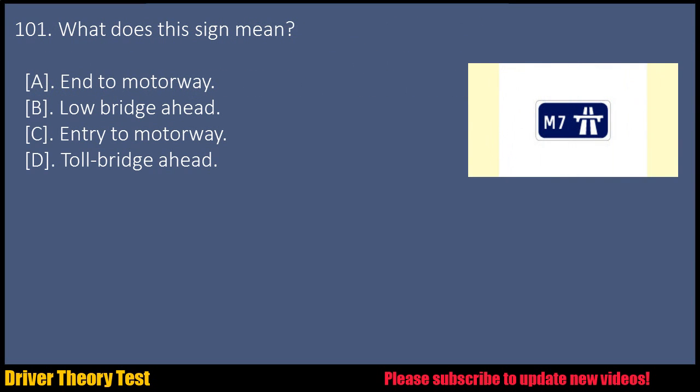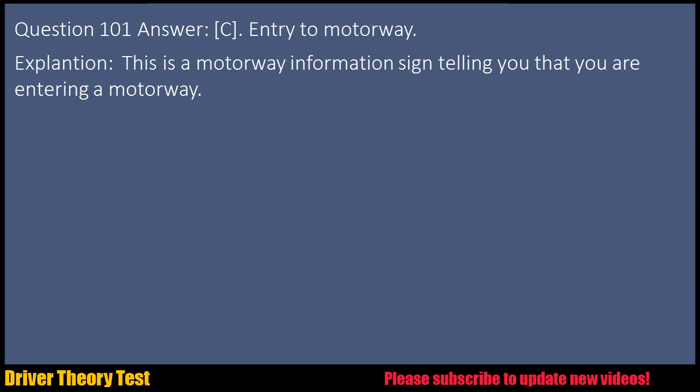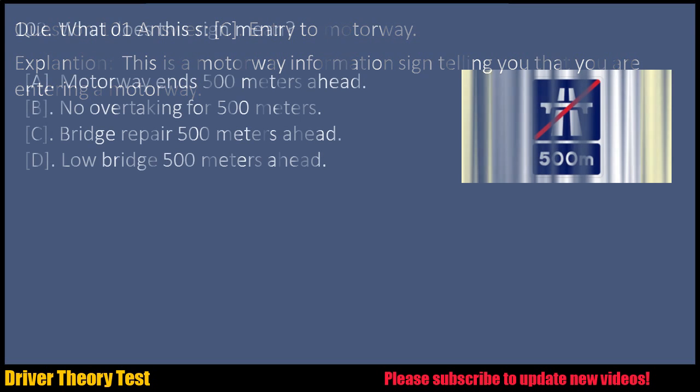Question 101. What does this sign mean? A. End to motorway. B. Low bridge ahead. C. Entry to motorway. D. Toll bridge ahead. Answer: C. Entry to motorway. Explanation: this is a motorway information sign telling you that you are entering a motorway.